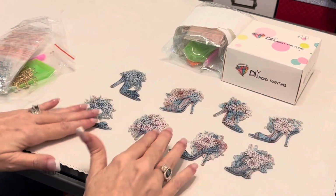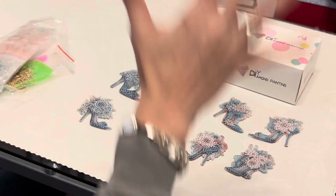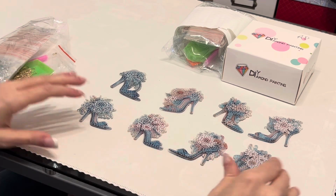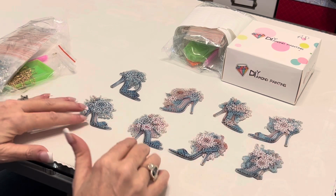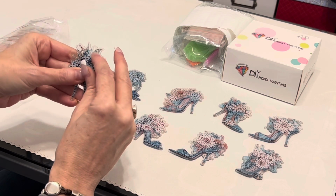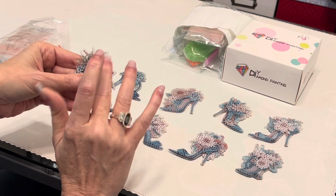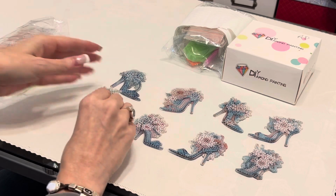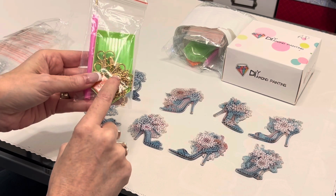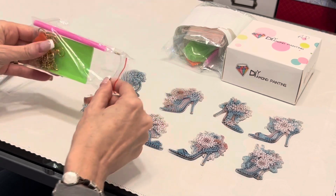All right. So they're all different ladies' high heels. I could see this also, I'm sorry, I'm so project oriented, I could see this going on something as well and being put in a powder room just for fun. But so you diamond paint. These are covered with the plastic. I don't want to lose the plastic on any of them. You peel the plastic off of them. And then the acrylic is sticky with the symbols and you put your drills down. You do get a basic toolkit, but in this toolkit, there is hardware to make these a keychain if you would like to.